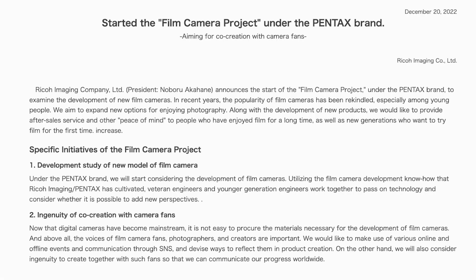Now, speaking of Ricoh, the news has broke. Ricoh Pentax are bringing out, or they're looking to bring out, new film cameras in the future. How exciting is this? We've got the Christmas tree up over here. This is a fantastic Christmas present to film photographers everywhere. If they actually manage to do this, it'll be extremely exciting, and hopefully it will spur on other manufacturers to do the same.